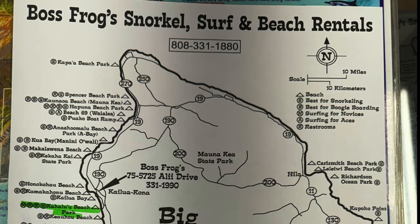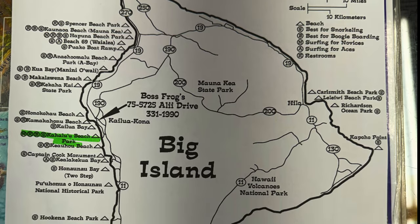I wasn't exactly sure where to go, and so while you're in town in Kona, when you get to port, it is right in town. You've got easy access to shops, cafes, restaurants, very lively, high energy part of the island, really a lot of fun. I found Boss Frogs, which is a great snorkel shop.